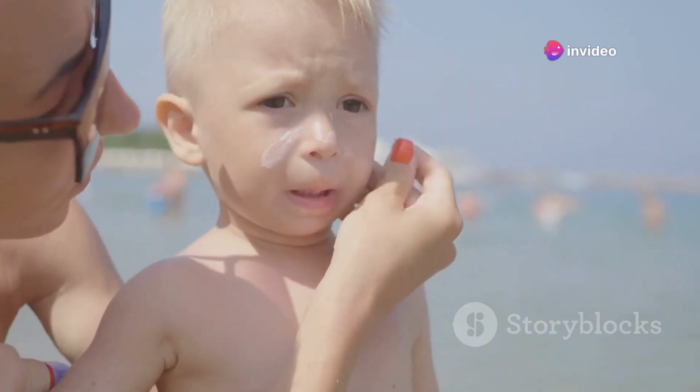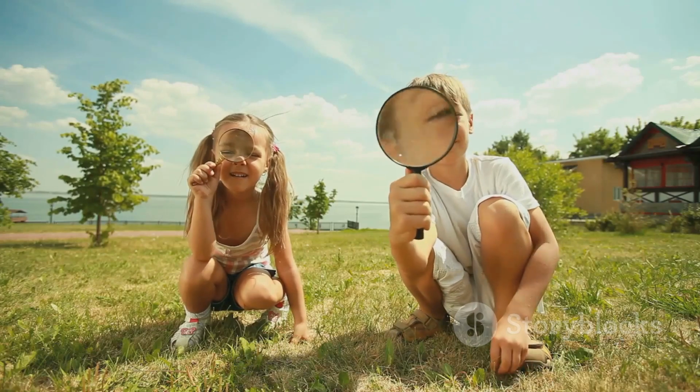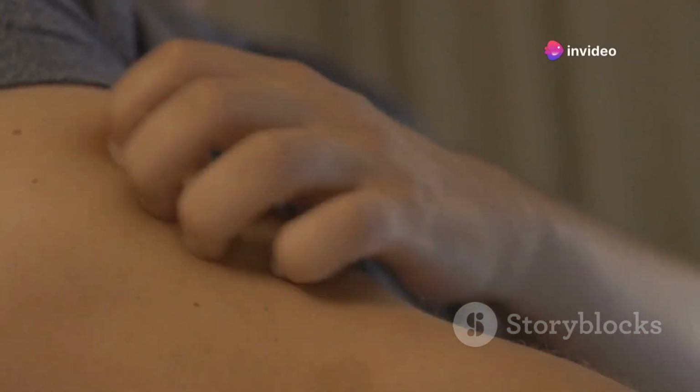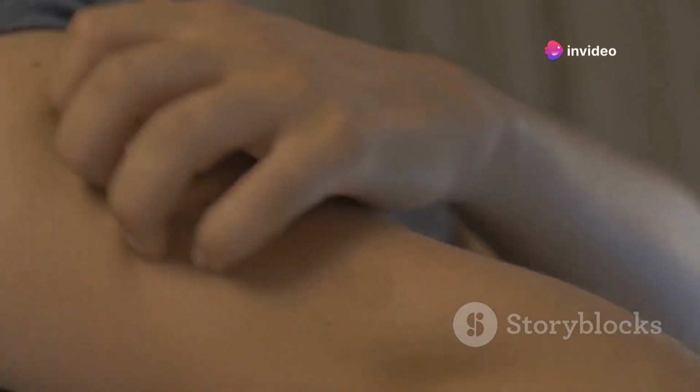Section 10. Kids and bugs, protecting little ones from bites. Children, with their boundless energy and love for exploring, are especially vulnerable to insect bites. Their delicate skin can react more severely to bites, making it essential to take extra precautions to protect them.